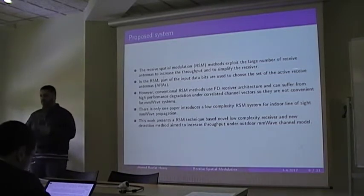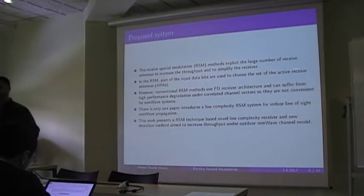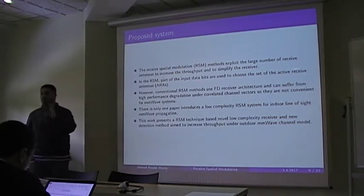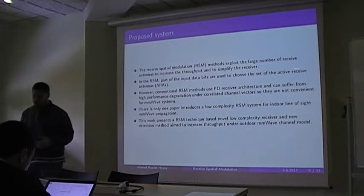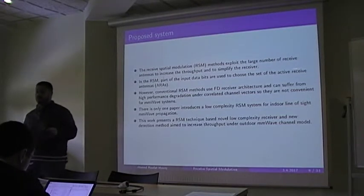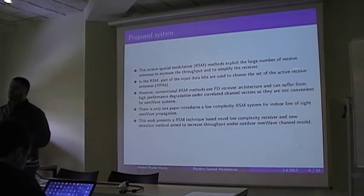Let us introduce the concept of receiver spatial modulation. Receiver spatial modulation methods exploit the large arrays at the receiver side to increase the throughput and also to simplify the receiver. In receiver spatial modulation, part of the input data bits are used to select a certain set of the receive antennas to be active. This is the spatial symbol. However, the conventional receive spatial modulation techniques are based on fully digital receiver architectures and can suffer from high performance degradation under correlated channel vectors, which makes the conventional receiver spatial modulation techniques not convenient for millimeter wave channels.